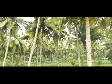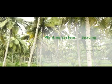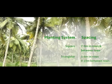While planting, the distance between the plants is very important. In the square planting system, a 7 to 9 meter difference is required in rows and between the rows. The triangular planting system recommends a 5 to 6 meter difference in rows and a 9 to 10 meter difference between the rows. This wider spacing is good for mixed farming.